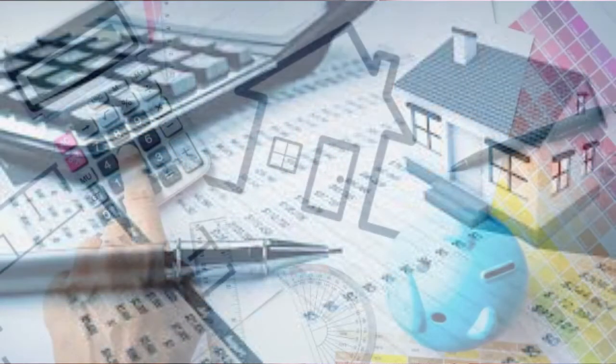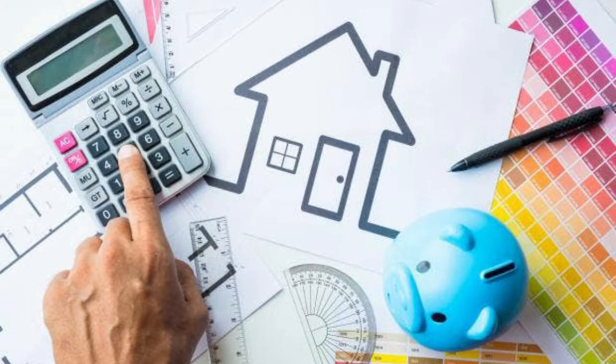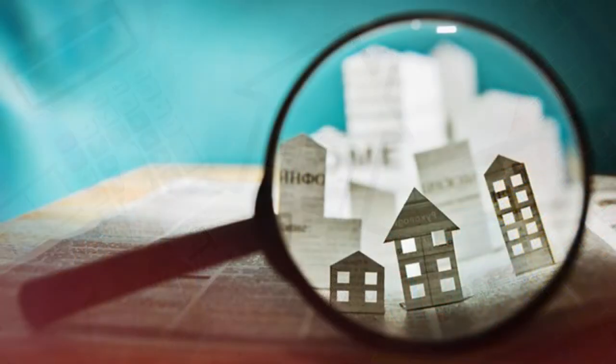Depending on how much time has passed, you might want to circle back with that same lender, or perhaps consider other lenders if the market has shifted, so make sure you're getting the best deal out there.